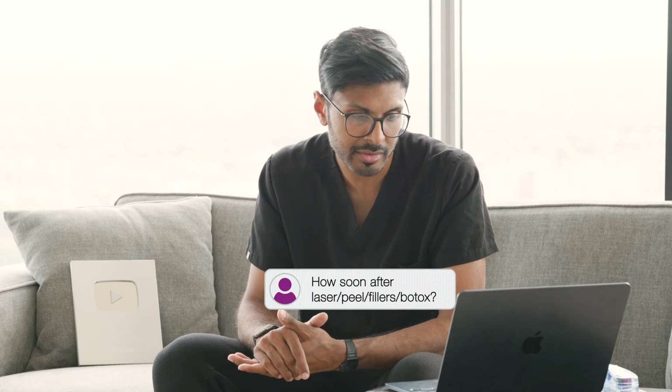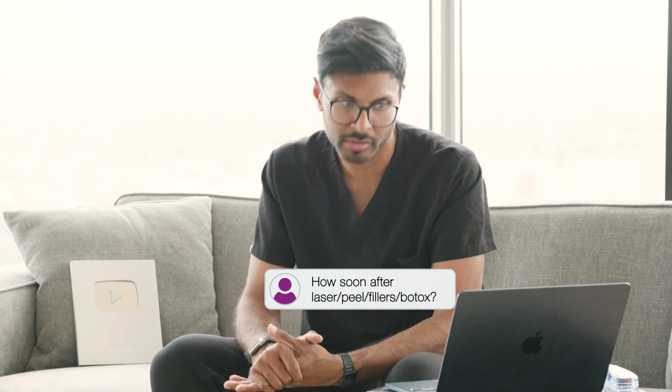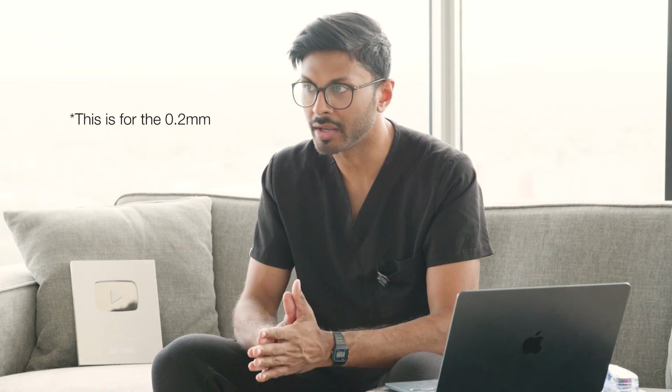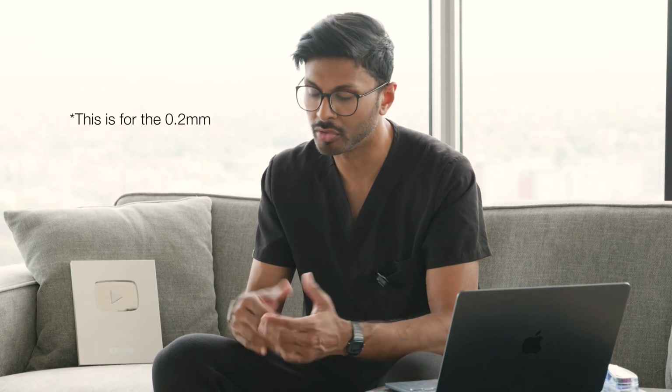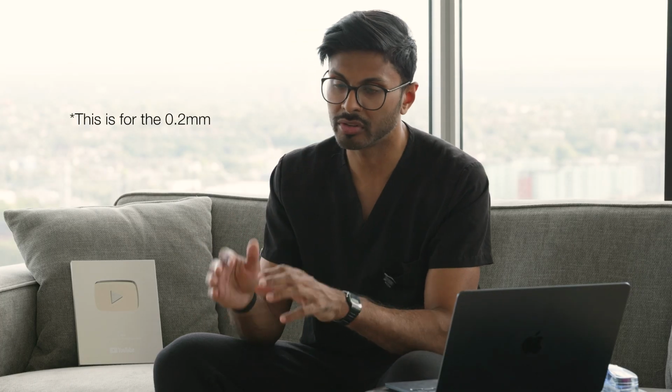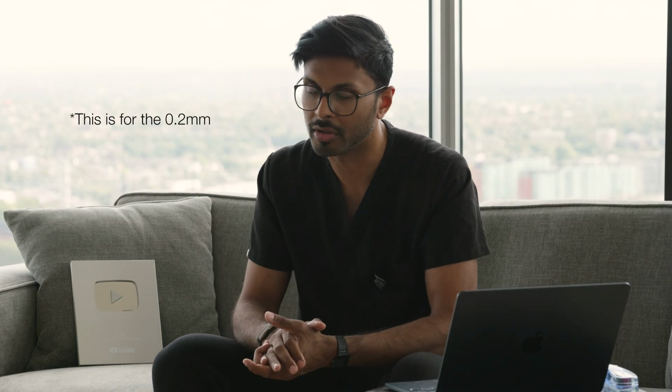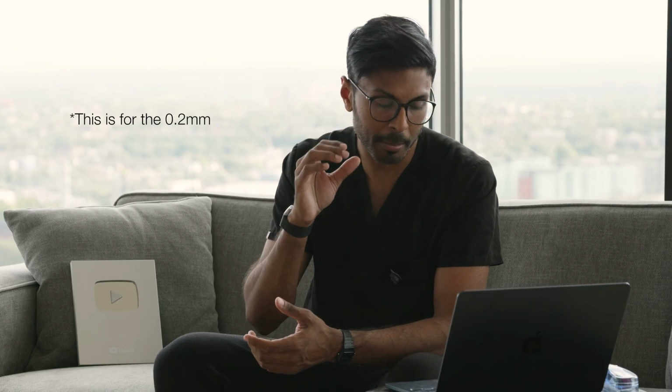How soon after laser or peel or fillers or Botox? So how soon after those things can you do needling? So if you're doing something like a laser, I would wait until all the inflammation has settled. So you do the laser, maybe your skin's been burned off, and you're going to be red for a very long time. Once there is no residual redness and everything is basically complete, then you can carry on if you wish.